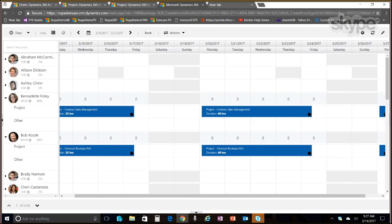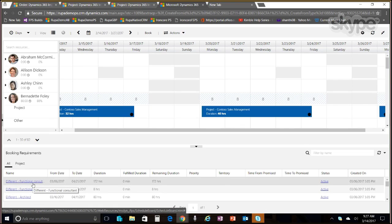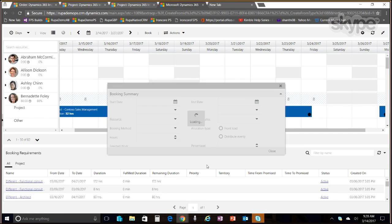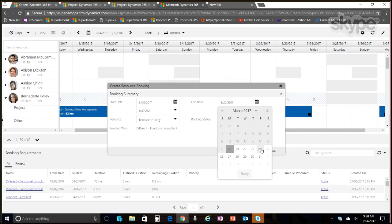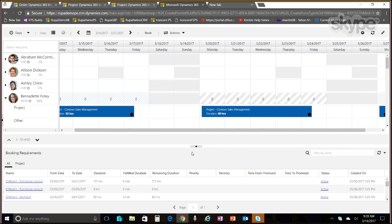In this view, I can also see other requirements that people have. On this project, I could say, different functional consultant, I can go ahead and book, drag and drop that on Bernadette's calendar. And then she's booked from the start date and end date. So let's say I want to book her from 3:20 to 3:24, and I can book her for, say, 10 hours every day, front load, and I book. So this is a project team member requirement, so I'm unable to book this requirement.